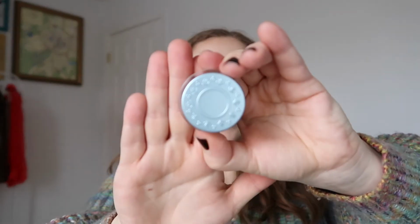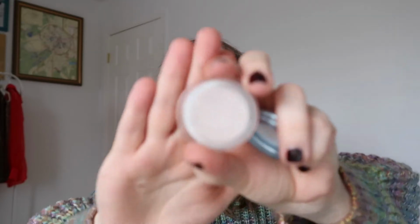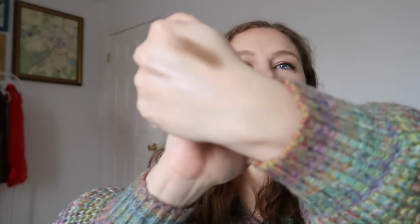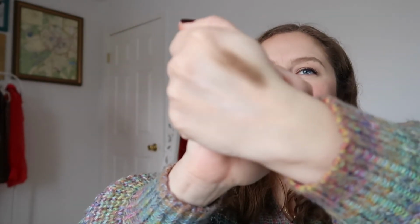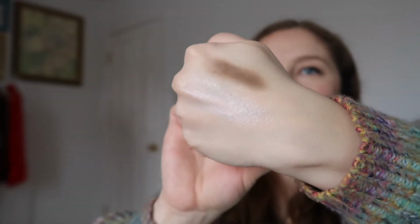And this is similar to the packaging of the other item I received. Glass jar, metallic lid, and here is the color of the highlighter. It is a sheer pearl. Let's swatch it. Oh, it's got like an iridescence to it, which is nice. Oh, this is subtle and intense at the same time. Okay, let me see if I can get in the light here and show you guys. I need it to focus right there, yeah.